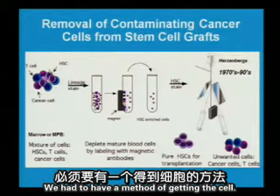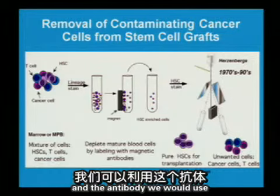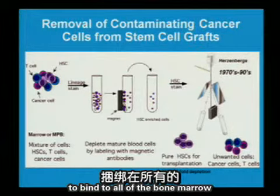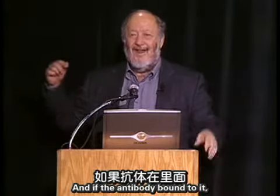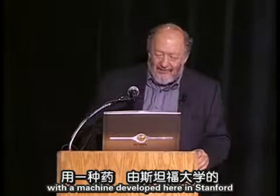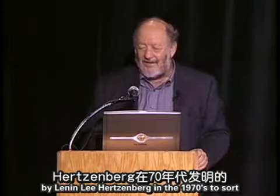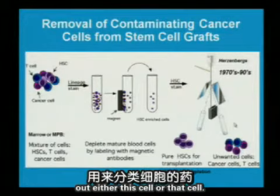We had to have a method of getting the cell. So we made what are called antibodies of a special type called monoclonal. So we could get an antibody from a single antibody-forming cell, and the antibody we would use to bind to all of the bone marrow, which had the blood-forming stem cells somewhere hiding in it. And if the antibody bound to it, we could sort the cells with a machine developed here at Stanford by Len and Lee Herzenberg in the 1970s to sort out either this cell or that cell.